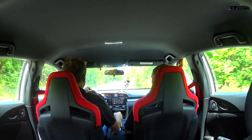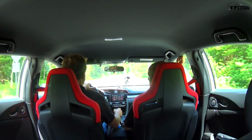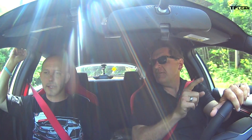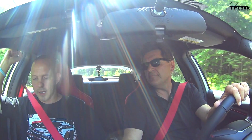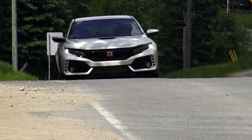So this is the FK8, is that the right designation? This is the FK8, you're absolutely correct. And that means that it is the fifth Honda Civic Type R that came out since 1997. Correct. Starting with the EK9. Oh, wow. He knows it. I know it, yes.